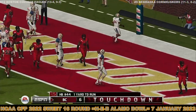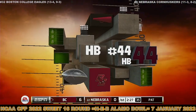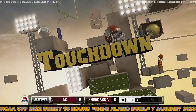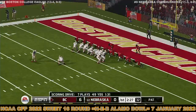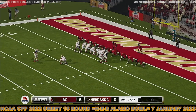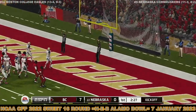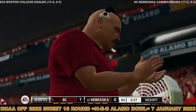Touchdown, Eagles. The halfback just plowed his way into the end zone. Yeah, but it wasn't all him. The offensive lineman just pancaked the defense on that one. And he hits the PAT. A nice 7-play, 50-yard drive. And the result, 7 points.